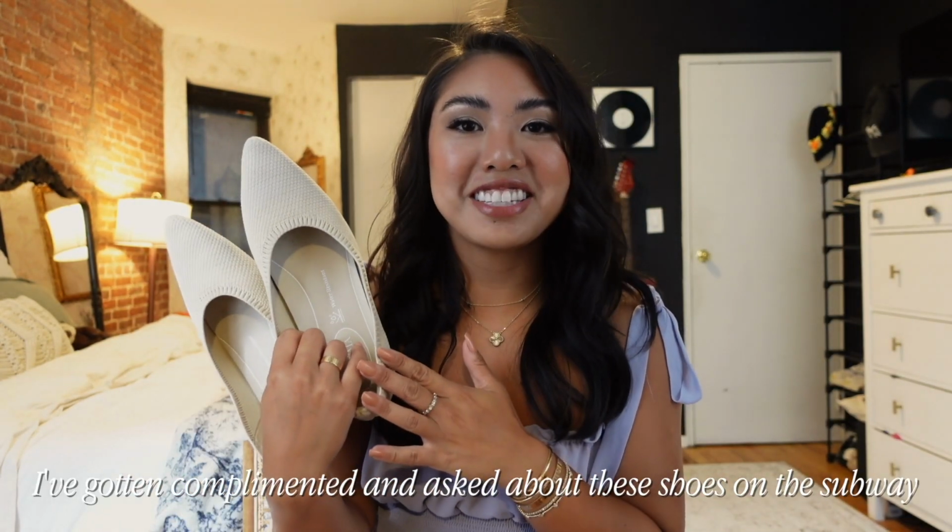So these shoes I have been wearing commuting on the subway. I've been wearing them on NJ Transit to get around, just to commute to and from customers to work. They're so easy to slip on and to pair with any outfit, and they're super comfortable as well. They even have a little cushiony material on the inside, and they are water resistant, so they literally feel like a pillow on your feet.